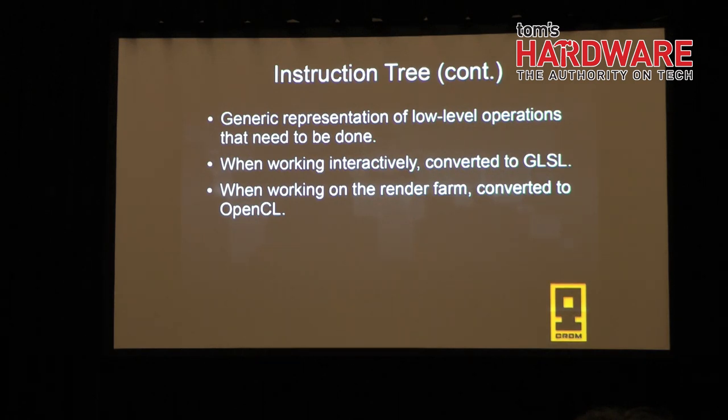So the instruction tree is a generic representation of the work that needs to be done. And we can take that generic representation and make it concrete. In our case, we can output it to either a GPU representation, in this case GLSL, or to a CPU representation. We use a multi-core OpenCL notation for that. This is pretty important for the visual effects industry. At every artist workstation, we have a GPU, which seems to be faster, so we want to use that. We also have this thing called the render farm, and that's thousands of machines. Those machines generally don't have GPUs, so in order to take advantage of all that compute power, we have to be able to convert that dependency graph into something that can run on the CPU.